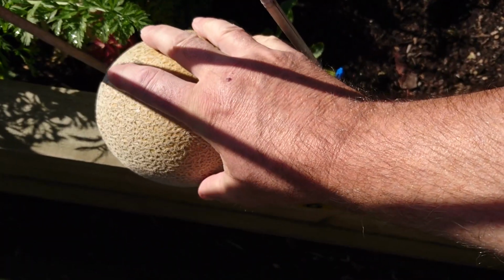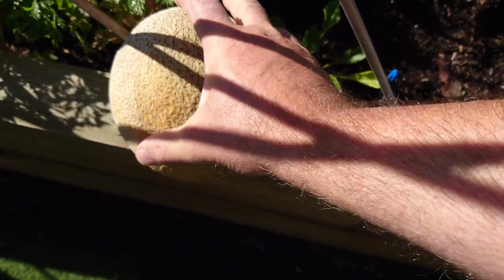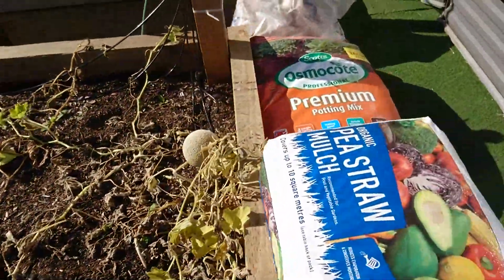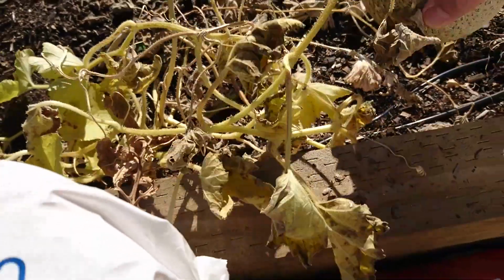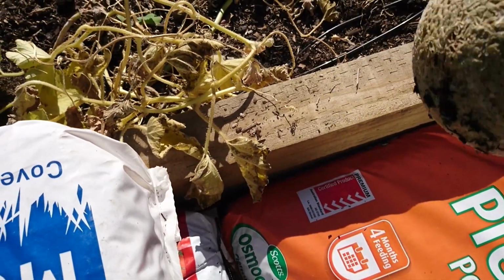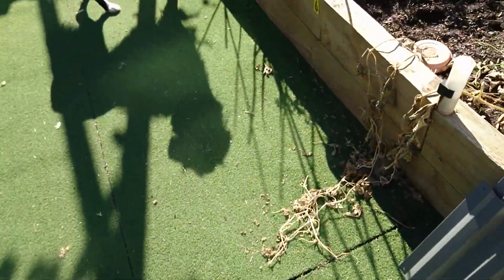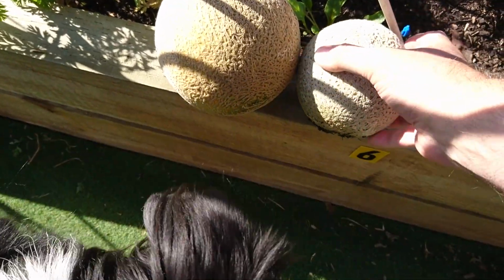Done quite well with these, considering how late these were put in, because some finished 2 months ago, and this one's still very green. Oh, just let go. Okay, still looks green, but I'll leave that one a while before we try it.